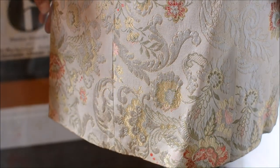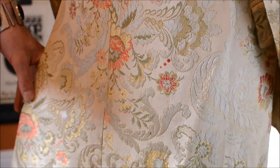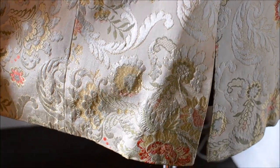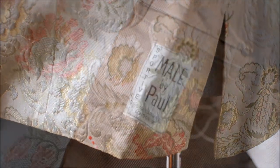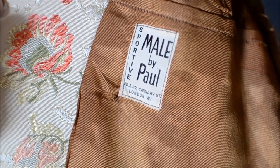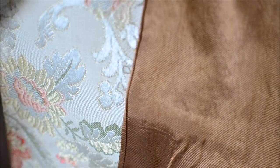Turning to the back, it's got a double back vent, and like the front, it's all in amazing condition. And like the external, the internal part of the jacket is in extremely great condition. You've got a gold satin lining and you've got the label attached to the inside pocket, the Mail by Paul.